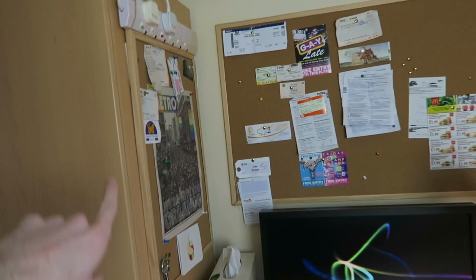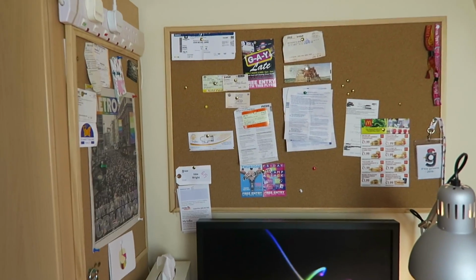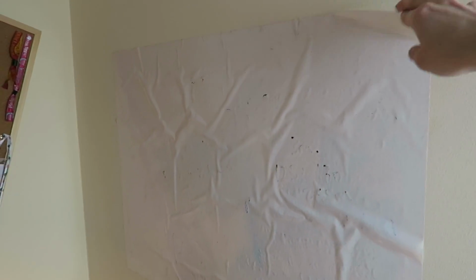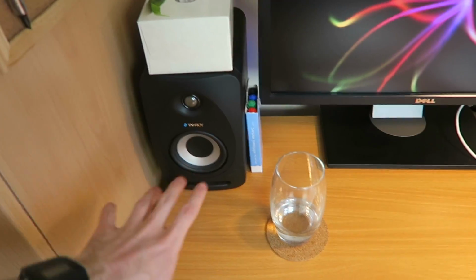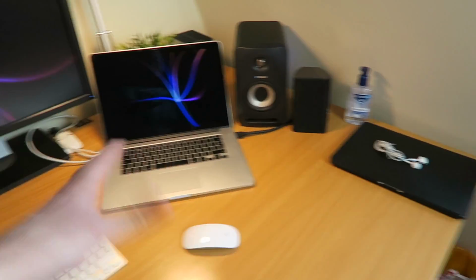A bigger one and a smaller one from Ryman. Again, using command strips to hold them onto the wall. This side I've got one of those stick-on whiteboards that you can roll off and tear, and static makes them stick to the wall. On my desk, let's start at the left. This is a Tannoy Reveal 402 speaker. I got this to review a while ago and I really like them, so I keep using them now.